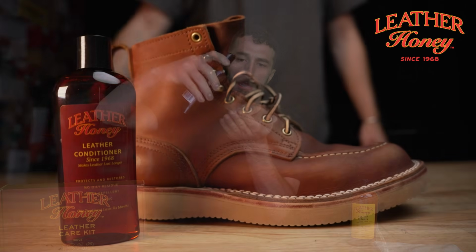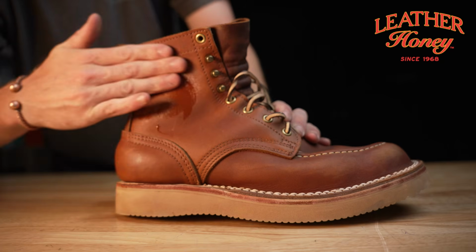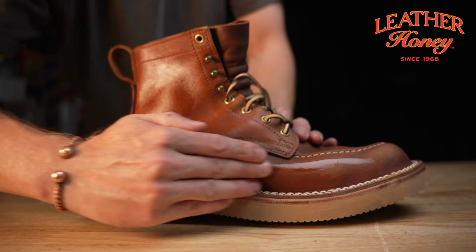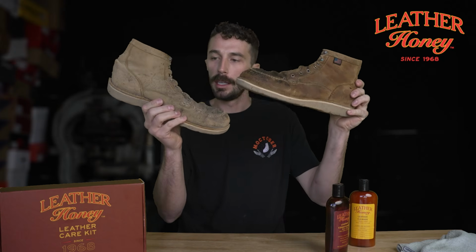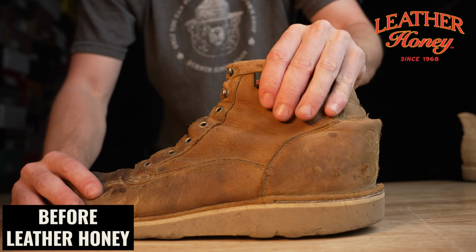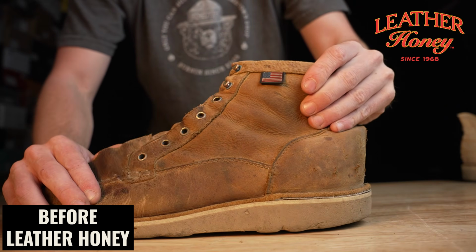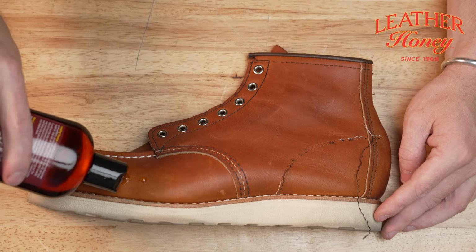It has a very honey-like consistency, so you're not going to oversaturate certain areas, and it penetrates really deeply into the leather without leaving super dark oil spots. So on this pair of Danners I put a layer on, and you can see it did darken it, but not nearly as much as a really heavy oil conditioner, but it didn't evaporate so much that you didn't actually condition your leather. And you can also see the difference on the Red Wings here.